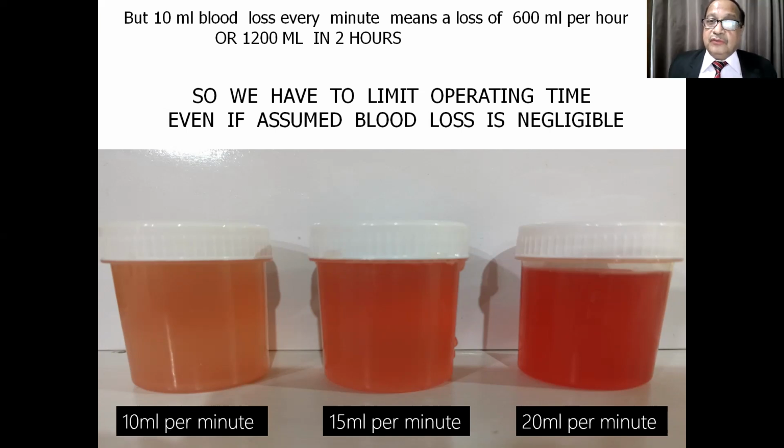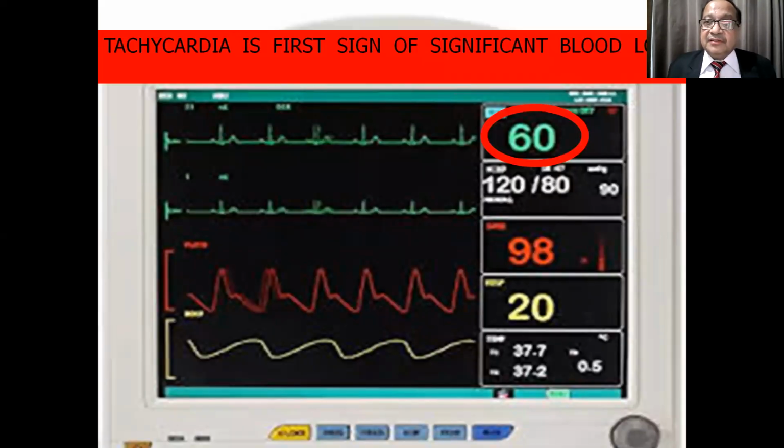So you should always be aware, and the first sign of significant blood loss is tachycardia. When the patient is under anesthesia, keep a watch. If he is not getting light, he is deep under anesthesia, and the pulse rate has started increasing by 10 beats per minute or 20 beats per minute, significant blood loss has already taken place. Now you should abort the procedure, call it a day.